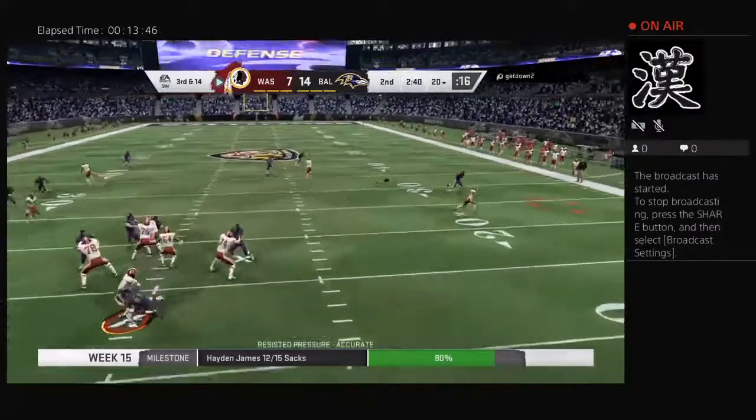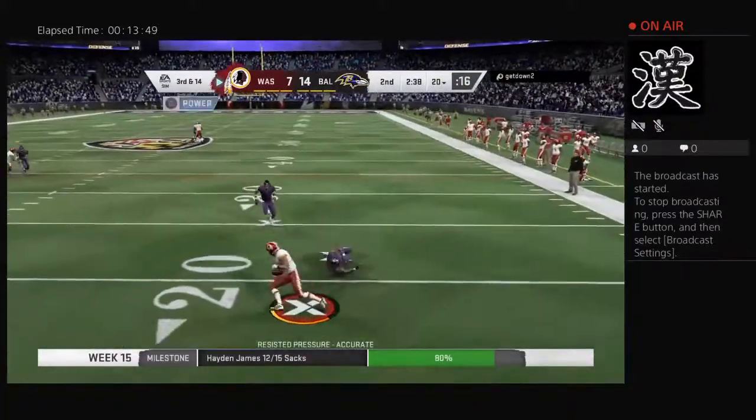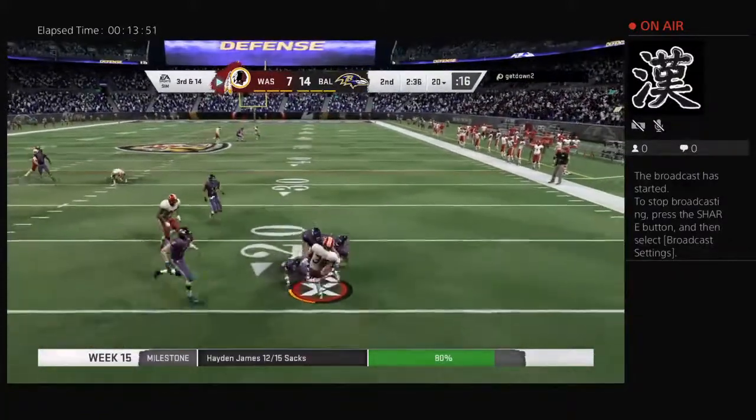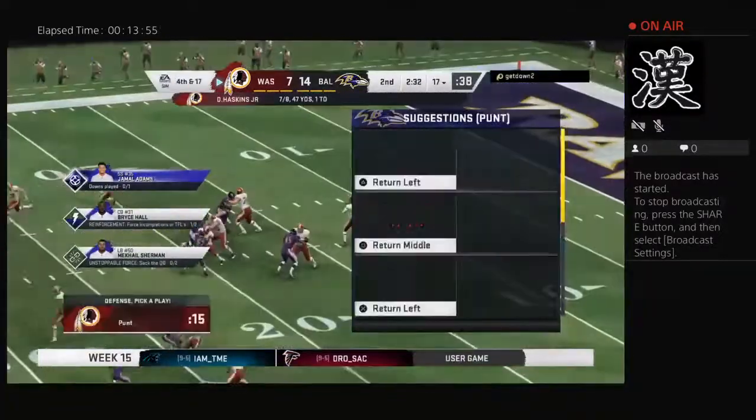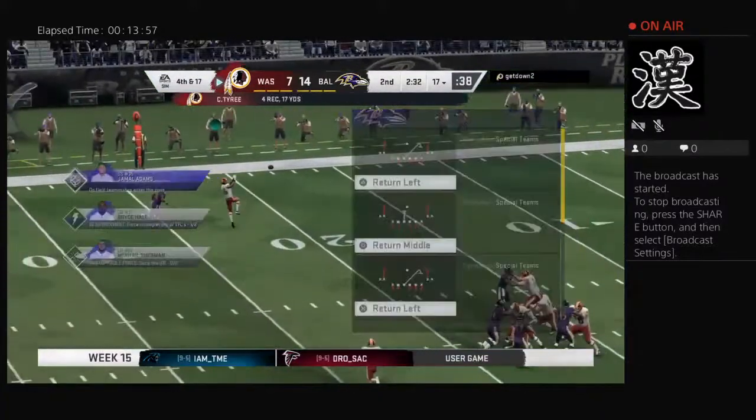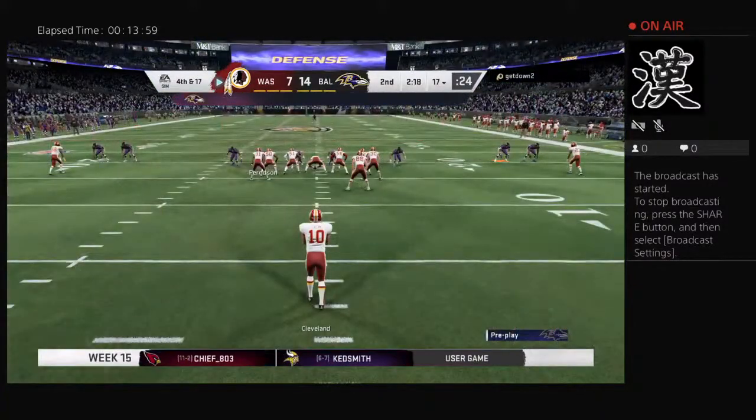Now Haskins, third and long. He's going to hit his man out of the backfield, complete. And he goes nowhere. He'll lose yardage back at the 17. And a loss of 3 to bring up fourth.